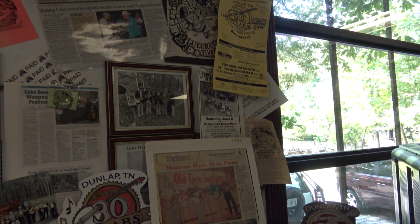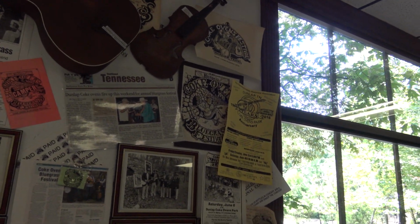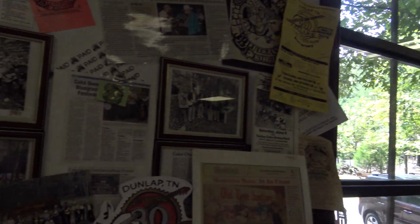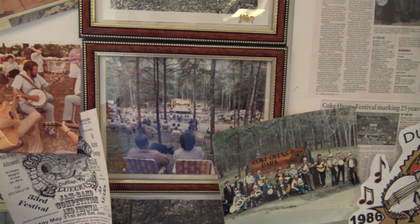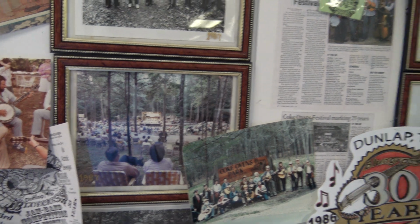This shows a lot of the music. I'm sure that the dismembered Tennesseans are in here. And remember how I told you about how it looks like that is what it looks like from the audience standpoint.